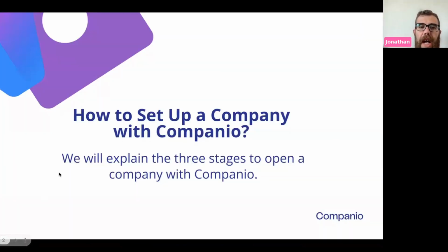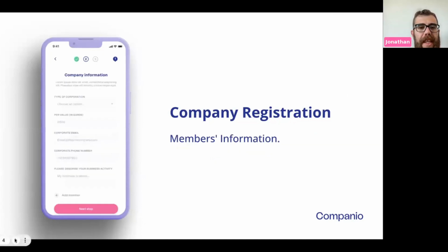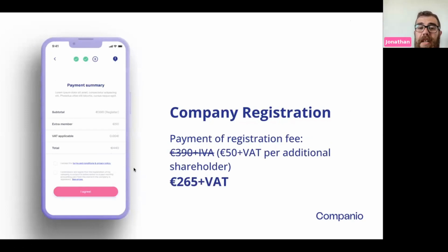So we're going to go through how to set up a company with Companio. It's 3 simple stages, and the longest it can take is up to 2 weeks. Initially, the company registration, everything can be done online within 5 minutes. You go onto our website, you say you want to become a customer, then we ask for the members' information, and then it's the payment. Usually it's 390 euros, but now it's 265 euros plus VAT. And for any additional member of the company, it's 50 euros plus VAT.